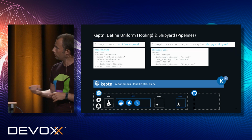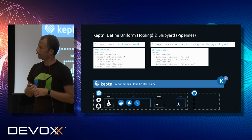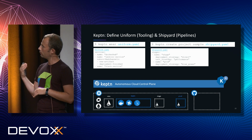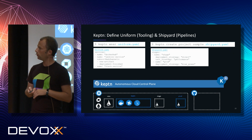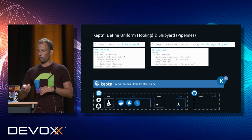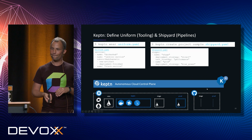This is the Shipyard file that you saw earlier in a JSON format. This is not a YAML version of it, where I said I have a staging stage with direct deployment, performance test strategy, and production is blue-green. And then keptn will automatically make sure that the correct namespaces are created and that also the configuration is stored in Git. And you saw this earlier in my demo.